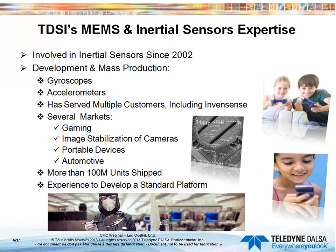In the field of inertial sensors, we have been doing inertial sensors since 2002. We developed and mass-produced gyroscopes and accelerometers. We've served many customers, including InvenSense, that became very famous, growing the inertial sensor business, initially through Teledyne DALSA, and after that with Asian foundries. So we are targeting many markets: gaming, image stabilization cameras, portable devices, automotive, so the kind of thing that our teenagers have in their hands, basically. We've shipped more than 100 million units, and this number is still growing very fast.